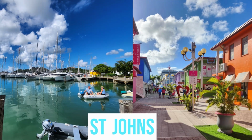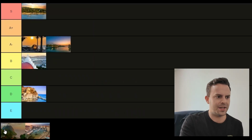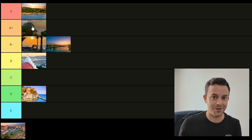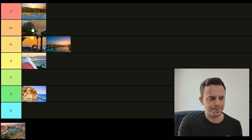Where else did it go? St. John's in Antigua and Barbuda, stunning. And then Bridgetown, Barbados, which is just a happy, awesome place and a beautiful island as well. So, needless to say, I'm going to have to give this an A+. The only reason that it really loses points here, because I've removed Guadeloupe from my consideration, is just the extra hassle of getting to San Juan in Puerto Rico.